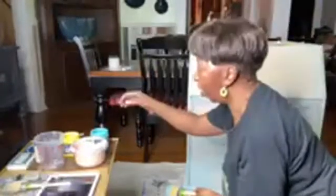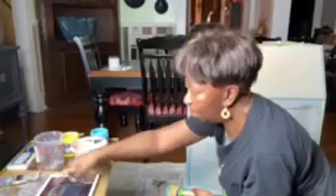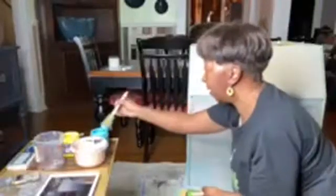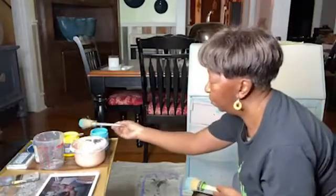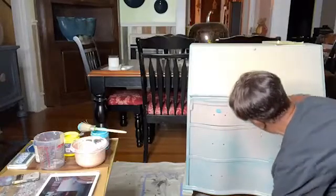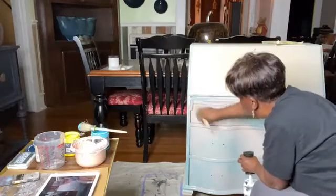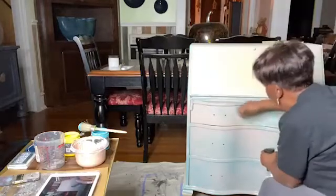Okay, so I can see that right in here, I actually added too much water, so I am going to add a little bit more sea glass here, and try to blend that in a little bit more, just so I get a little bit more of the sea glass color in there.